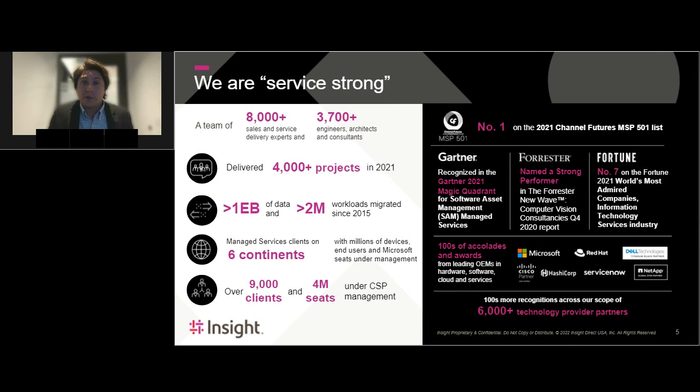Like I mentioned, we are in the top 1%. We are Microsoft's largest global reseller when it comes to licensing. When it comes to Microsoft services, we have over 2,000 services around Microsoft. And in the last year alone, we did over 4,000 projects, over an exabyte of data, and over 2 million workloads migrated.